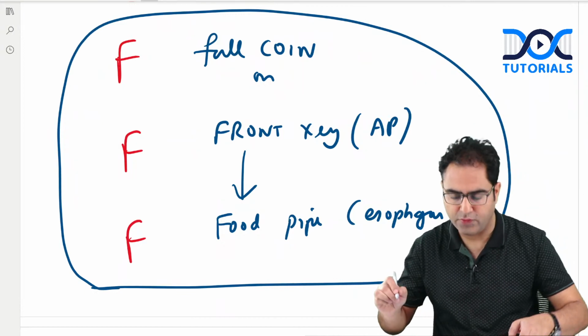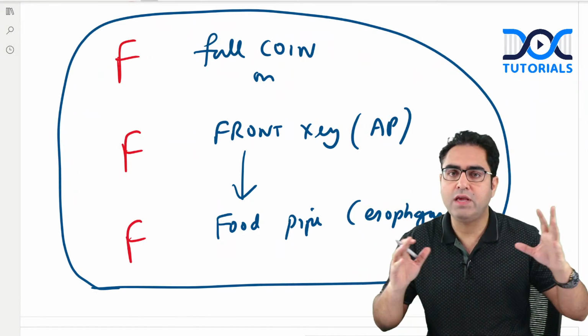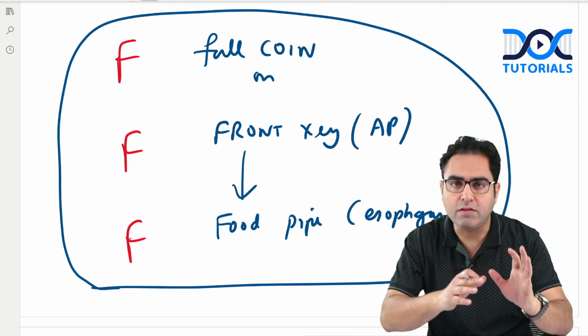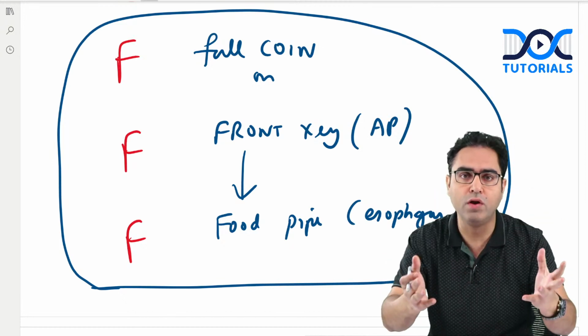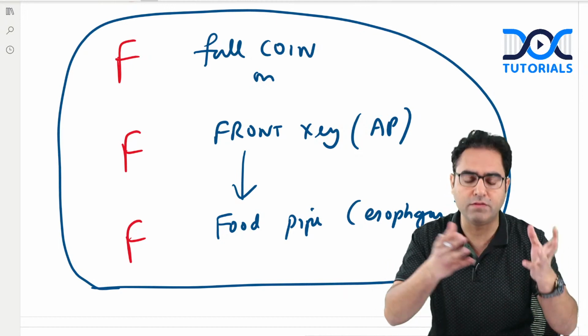F, beta. If the full view of the coin is seen on the front X-ray view, which is the antero-posterior view, then it means that the coin is in the food pipe, beta. Food pipe means esophagus. F, front full view of the coin. F, front X-ray, antero-posterior X-ray. Food pipe means esophagus, beta.